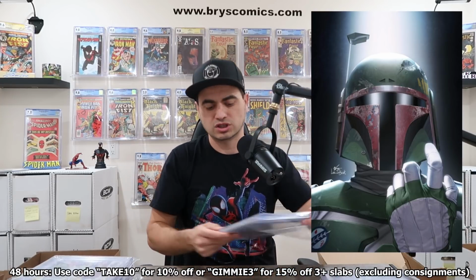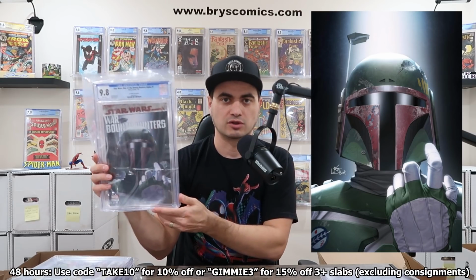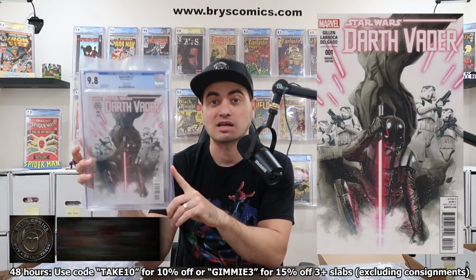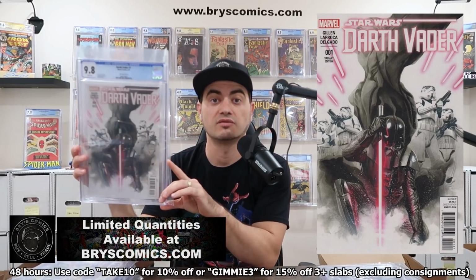So there's that version and this trade dress version. In keeping with the Star Wars theme, this one is a banger, you guys. Darth Vader number 1, the 1 in 50 Alex Ross incentive cover. Just incredible artwork. It's the first appearance of Black Chrysanthemum, a Wookiee bounty hunter who's speculated to appear in the next season of The Mandalorian.